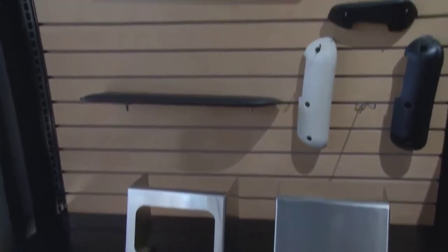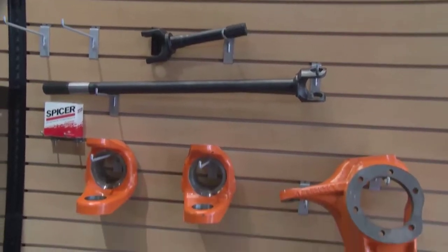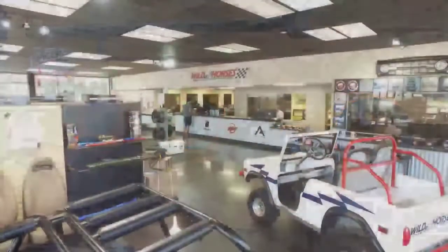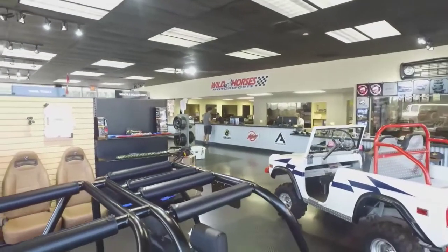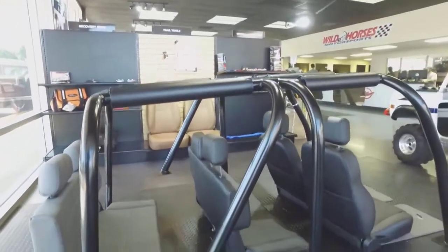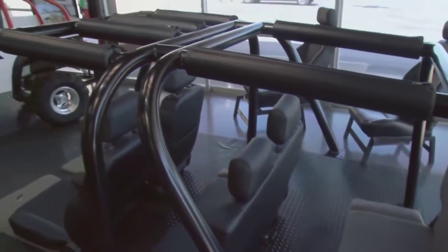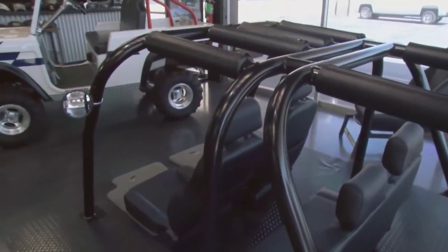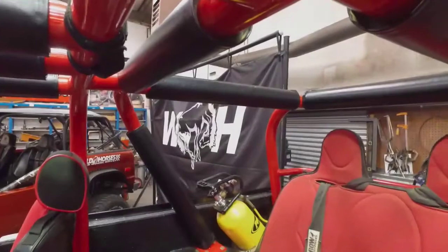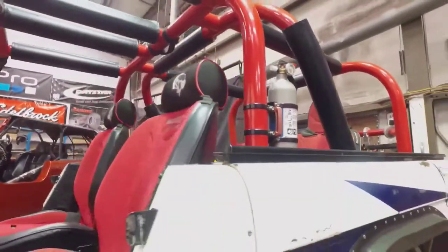These days we're making a lot of billet parts. We do suspension and steering and brakes, a lot of roll cages. Your typical cage is probably a 2-inch. We went with a 2 3/8 diameter, and it just gives it a beefier look. Obviously, Broncos do get rolled from time to time. We have pulled these cages out of vehicles and bolted them back into another one.